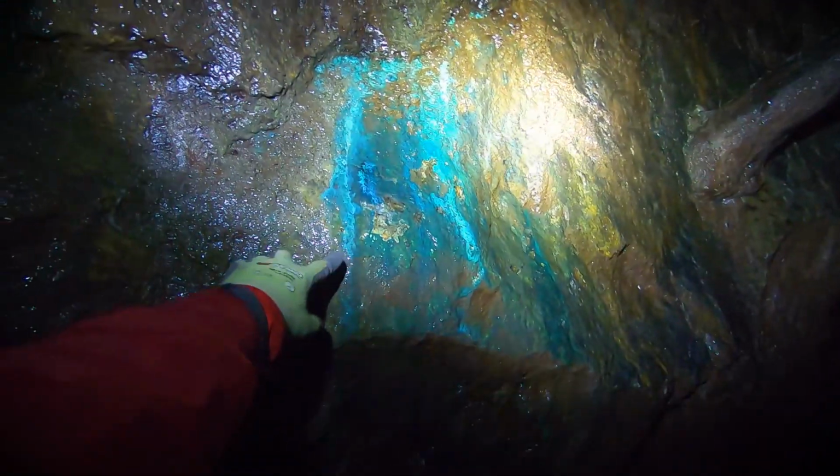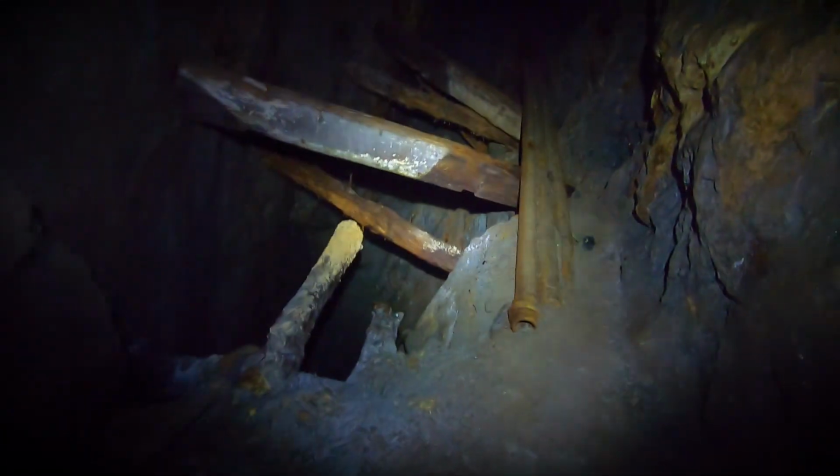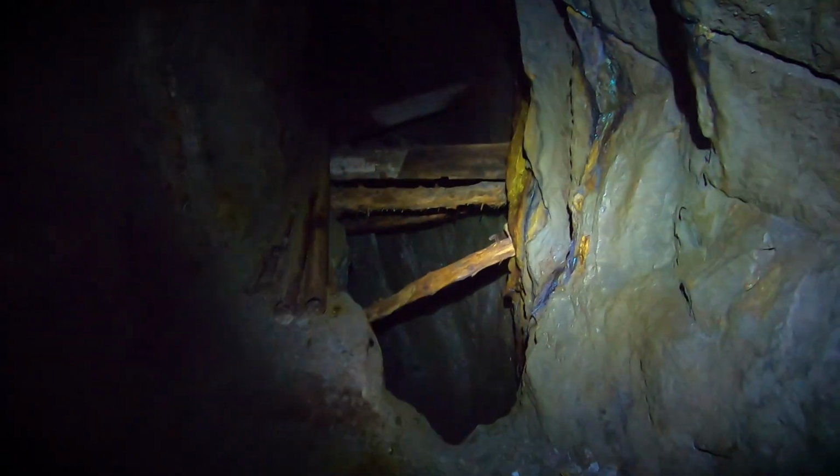There's the copper staining on the wall there. But this looks very dodgy indeed. Oh. So you definitely can't see the bottom of this one. Just gonna get my cow's tails ready and then get across this. So that's what it looks like down there. Whew. So this is on the other side of that crossing I've just crossed. So we're heading this way.